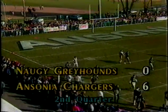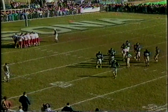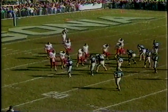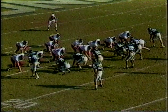Let's take this timeout. Buddy, as I look out to the parking areas and the entrances here, people are still coming into Jarvis Field for this football game. They are coming in. It's going to be one of the largest crowds in recent memory of this great series.